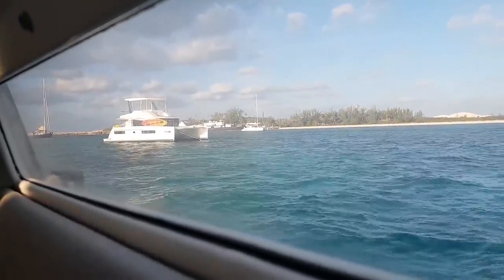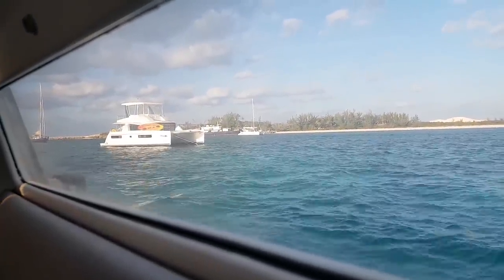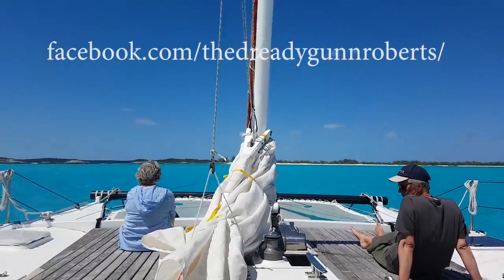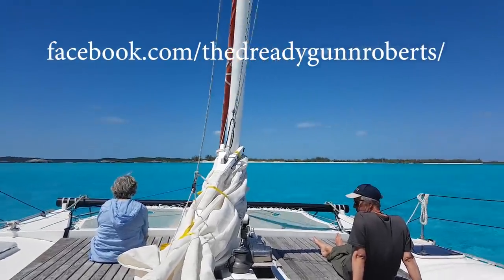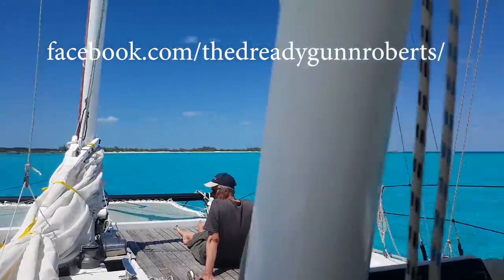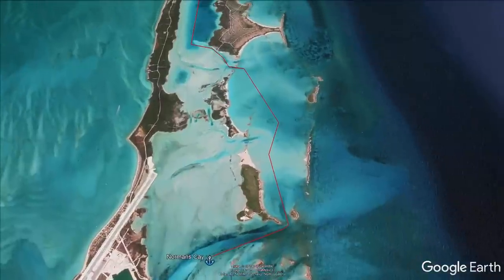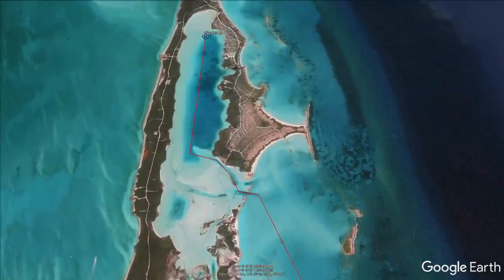The norther was filling in and we weren't ready to head south just yet. Our friends Casey and Troy on the Tangaroa Tukanu had told us about their favourite spot in the Exumas. It is a bit of a skinny water challenge to get to, but we were all up for it.